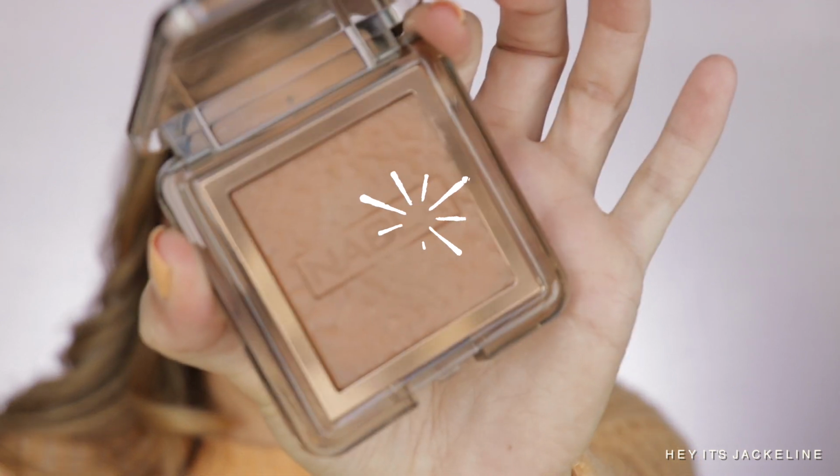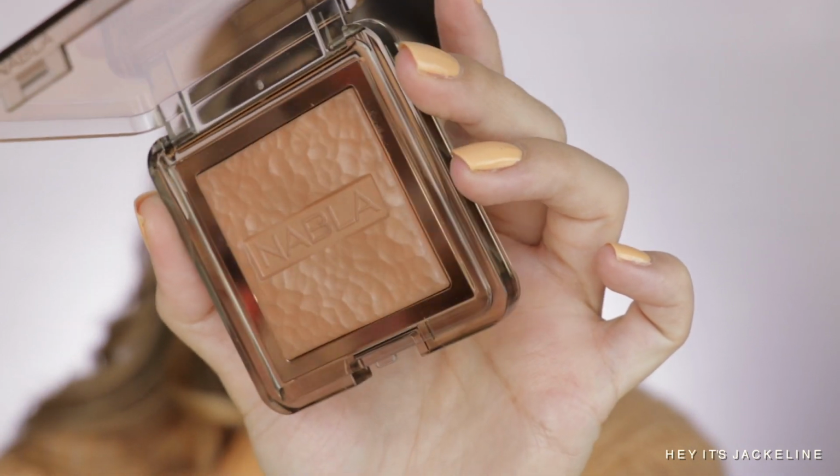You know that I love a good bronzer, and this looks beautiful. I really love the packaging of Nabla, and I think they are fairly well priced for being made in Italy. I know, you can tell me, okay Jackeline, you love Italy. Yes, I love Italy so much. My husband is Italian. So let's go ahead and swatch it. Let's see. It seems like it's a warmer type of bronzer.